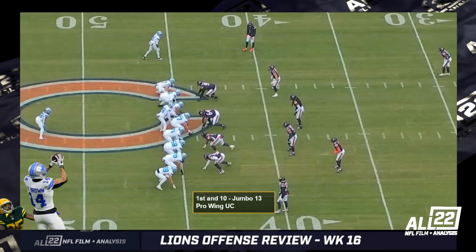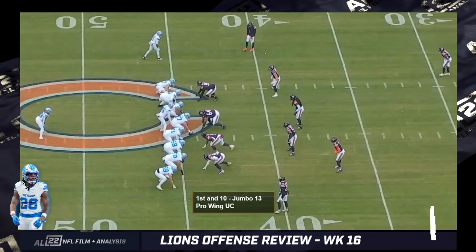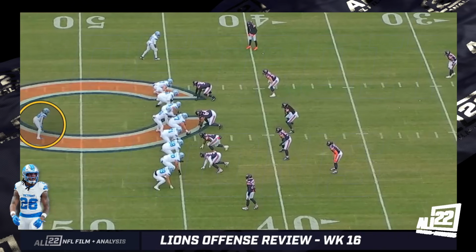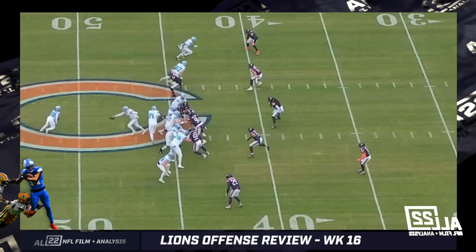Very next snap, go 13 personnel, so changing personnel groups constantly to give the defense not just different looks, but different questions that they have to try to answer. It's pro wing, so pro to the top side, and another play action, in this case complete to the running back. Now it's Jefferson for 10 yards.